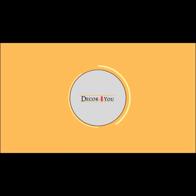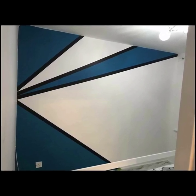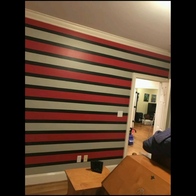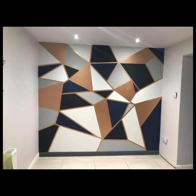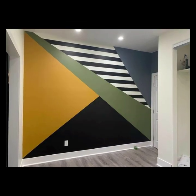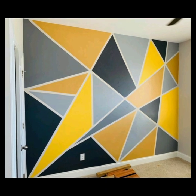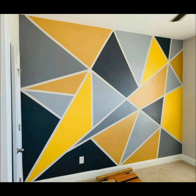In today's video, I am going to share with you 100 plus beautiful geometrical wall paint ideas for your home or office. These days, geometrical wall paint is a synonym for triangular wall paint, but it's not. You can paint many types of shapes and lines on your walls. They are all called geometrical walls. In the video, I have shared various types of designs with you. Hope you will like them, and we will also discuss the benefits of painting geometric walls.